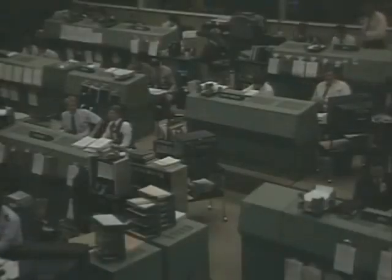There are recovery forces in the general area, others being deployed, including aircraft and ships. We saw what we believe to be paramedics parachuting into the impact area, and we have no additional word at this point. We will keep you advised as details become available to us. This is Mission Control, Houston.